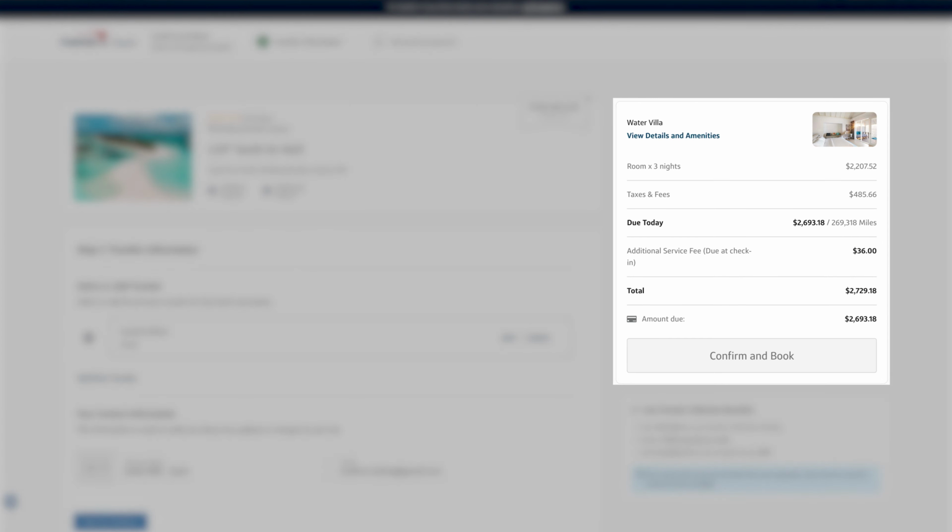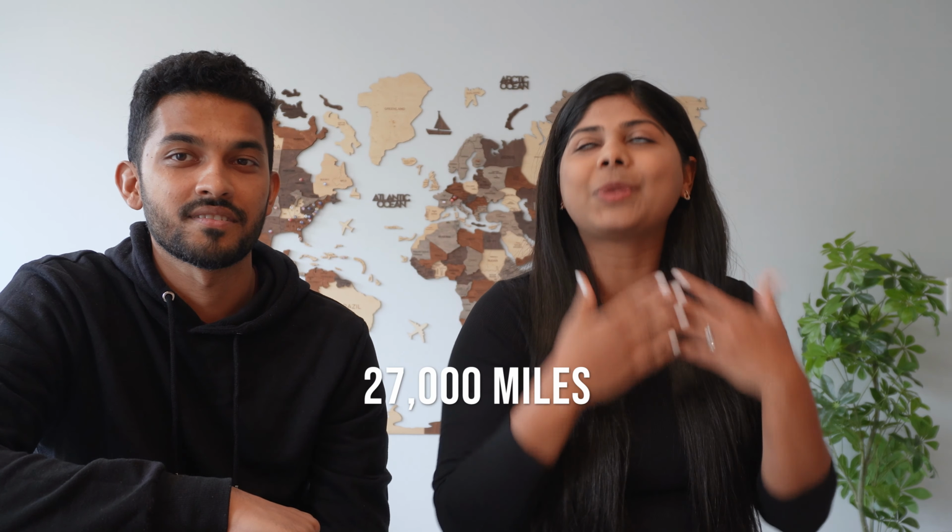The price of the stay with all its perks seemed to be a much better deal than any other travel website. The 3-night water villa stay was priced at around $2,700 and would have cost 270,000 miles at a 1 cent per mile value. But we did not redeem all those miles while making this reservation. Remember, we mentioned that you can earn up to 10x miles when you book hotels through their travel portal. So instead, we used the same card to pay for the reservation that earned us 10x miles, which is 27,000 miles. And since this transaction qualifies as a travel expense, we got the $300 travel credit back on the card.